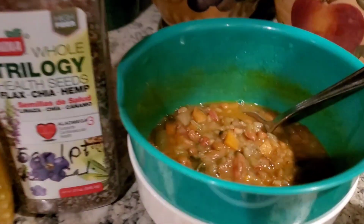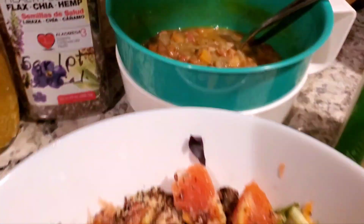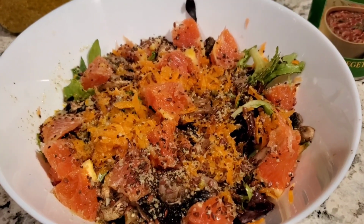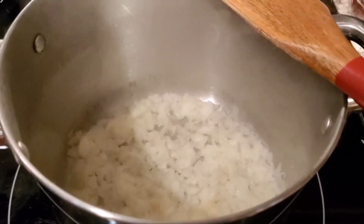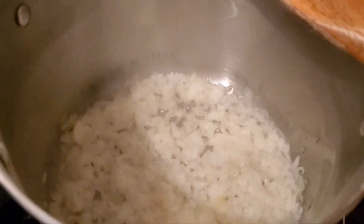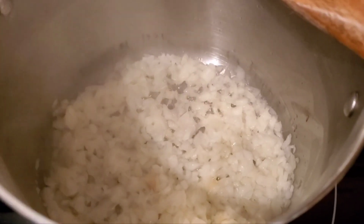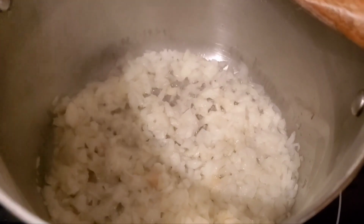I'm really looking forward to having this soup again. It's very hearty and delicious, and I think a nice salad on the side will complement it nicely for my lunch. In my 3-quart saucepan, I am sauteing, only using water, a clove of garlic, which I cut up, and 1 large onion, which I chopped in my small Pampered Chef chopper.